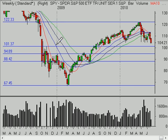We're looking at a weekly time frame. You can see here that based on the Fibonacci retracement of the March 2009 lows to the recent highs, that would bring us down right about 101 area. And that's also where we had seen resistance form in late 2008.